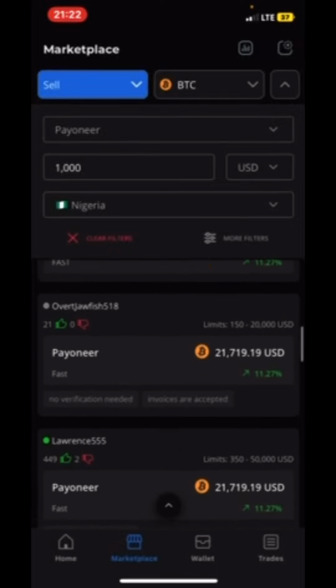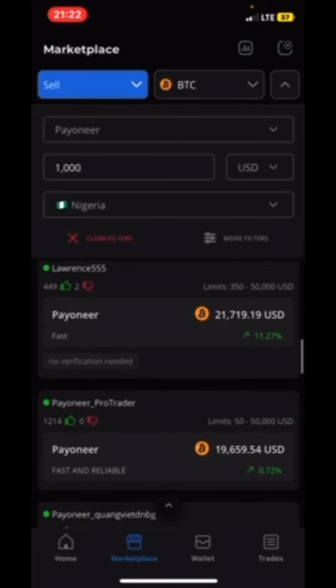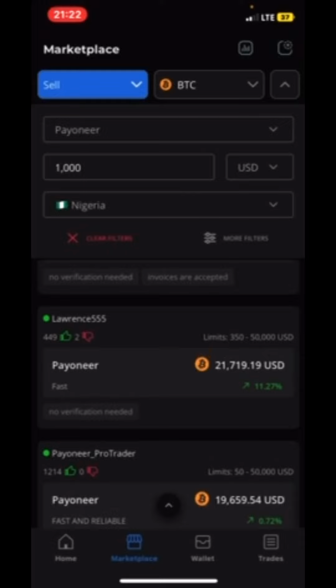Remember, anybody who wants to trade needs to be online, and the person needs to have made at least 50 trades or over. So at least you can trust that person in that way. At least there is an intermediary. If there is any problem, you can file an appeal on the transaction.